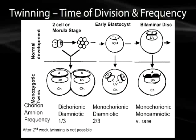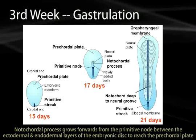After the second week, it's important to note that twinning is not possible. All of those divisions that occur at that point do not have the potency to make two separate embryos. Moving into the third week, gastrulation is going to be an important event. And what happens with gastrulation is that the patterning of the cranial and caudal ends of the embryo is set up. And that's around day 15 with the formation of the precaudal plate and the primitive streak.